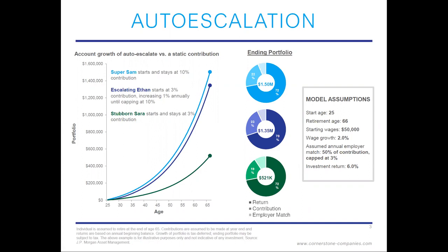So we understand that everybody starts at a different percentage. Some people it's 3, 5, 7, 9. We always encourage everybody to save at a level that you're comfortable with, but get in the habit of bumping up your contribution by 1% annually.